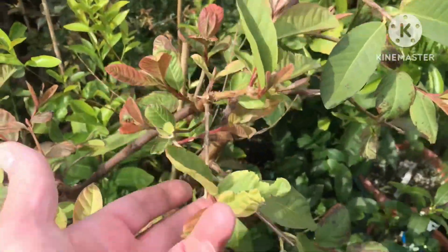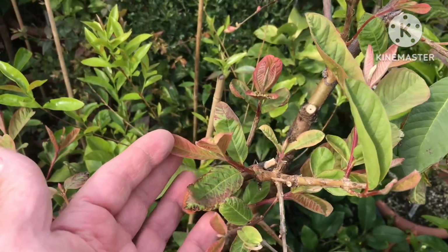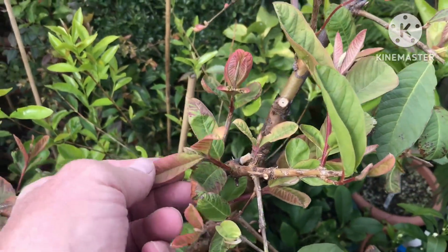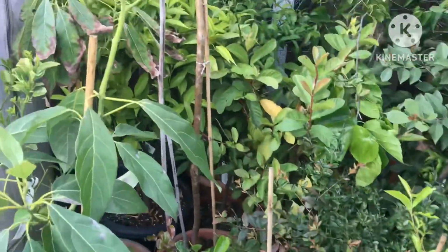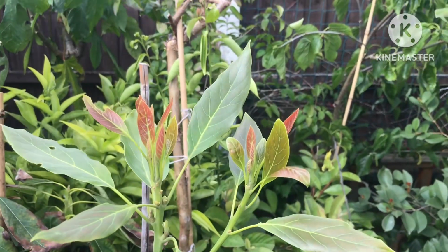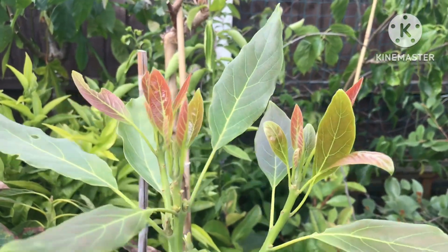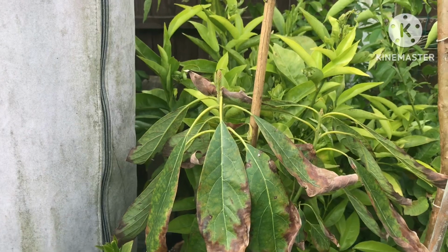My guavas have a little bit of shooting, but this red coloration on the leaves is normally caused by cold temperatures. This is not a result of sunburn. This is cool temperatures. The only bit of good news I've got is my repotted avocado. This is the one that's in the gold mix. It is putting out new growth, so that one looks okay. In actual fact, the one that I put in my own mix is also putting out shoots.